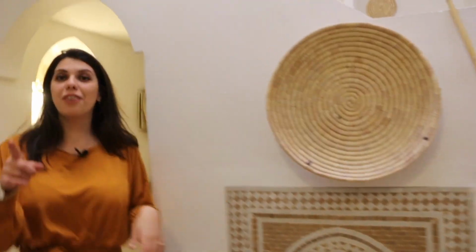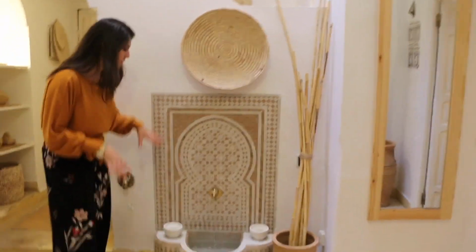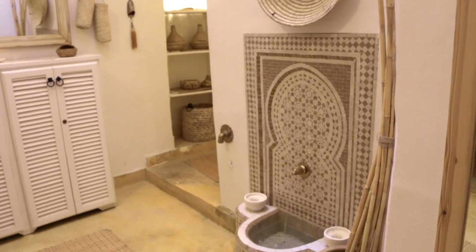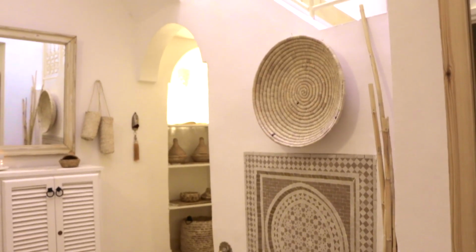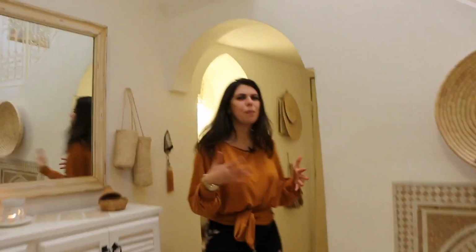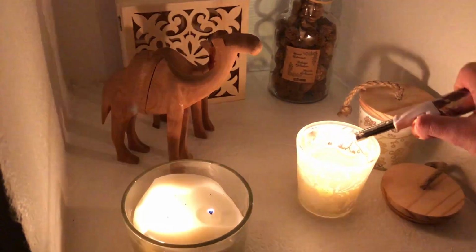Oh, I forgot to show you this beautiful place. I noticed you were looking. It's a very nice fountain, actually, and just kind of ties the room together. It's very peaceful, brings you a very soothing energy. This whole house actually brings you just so peaceful and relaxing.